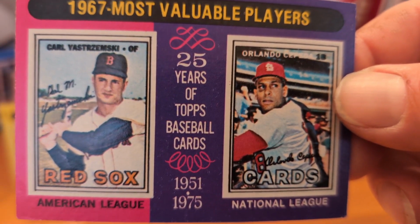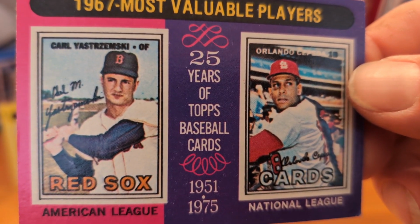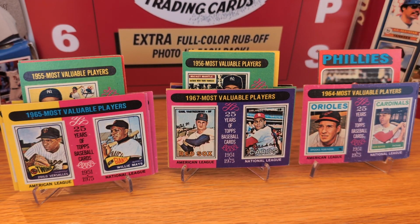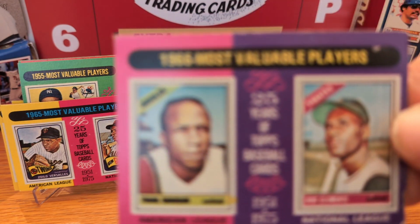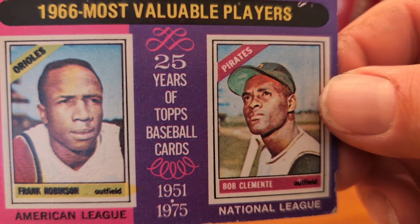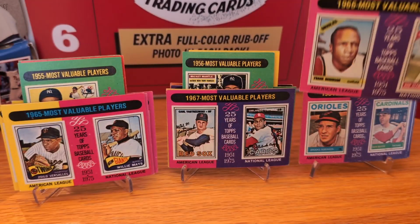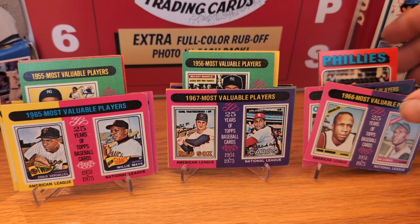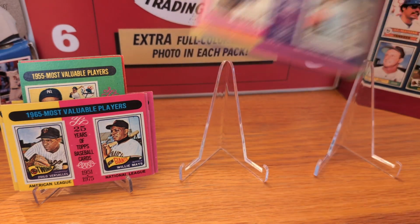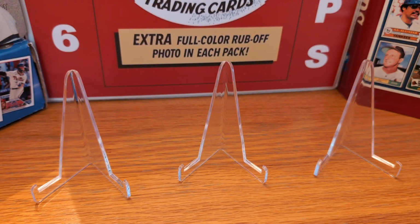Orlando Cepeda. Yaz, he had a phenomenal World Series. In '67, they lost in 7 games. Frank Robinson, his first year with the Orioles. You can tell, generic card. And there's the late, great Roberto Clemente. Okay, I got to take these cards off. And that's going to be real fun putting these cards away into the box. But it is what it is.